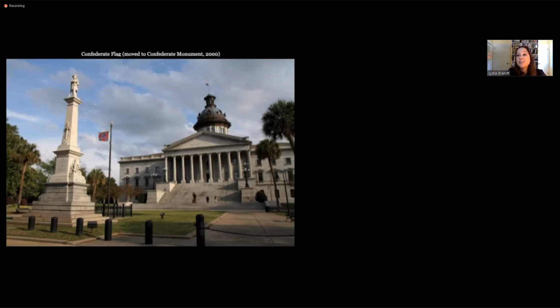In reality, this brought it much closer to eyesight. It put it right on Gervais Street. And so many people argued that this was even worse than having it on the dome. The law passed on largely racial lines.